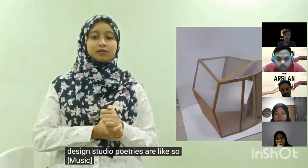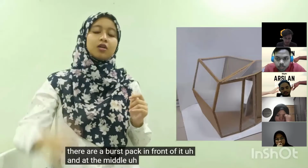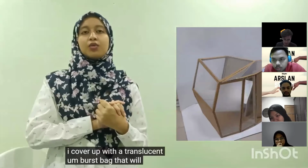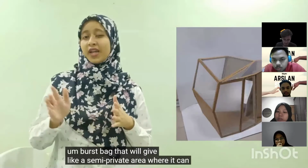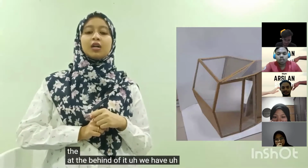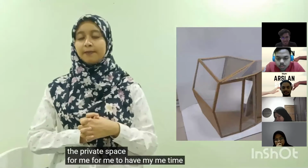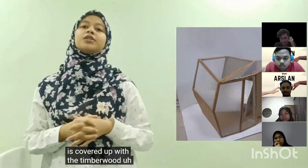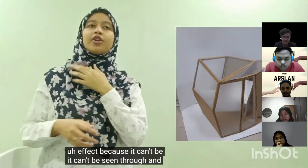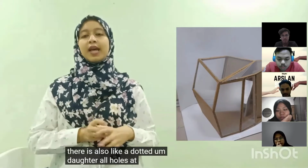So there are perspex in front of it, and at the middle, I cover up with translucent perspex that will give like a semi-private area where it can also be public but private at the same time. And then at the behind of it, we have the private space for me to have my me time. It is covered up with the timber wood to give it the opacity effect, because it can't be seen through. And also, as you can see, there is also like a dotted holes at the timber wood, right?